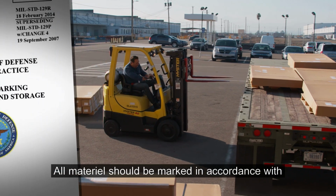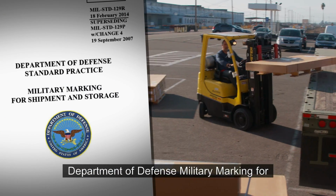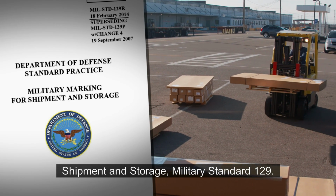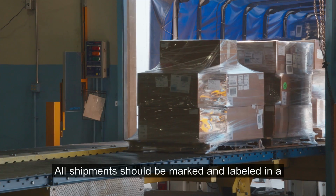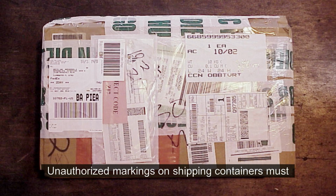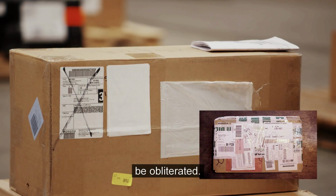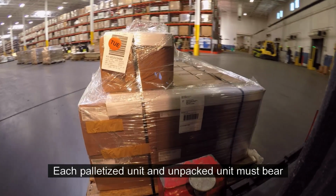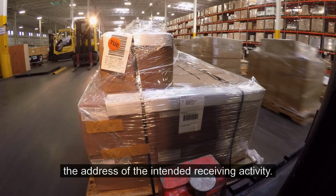All materiel should be marked in accordance with Department of Defense military marking for shipment and storage, Military Standard 129. All shipments should be marked and labeled in a manner suitable for the mode of shipment. Unauthorized markings on shipping containers must be obliterated. Each palletized unit and unpacked unit must bear the address of the intended receiving activity.